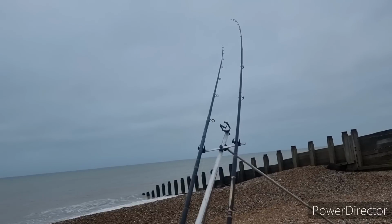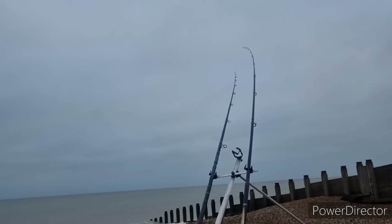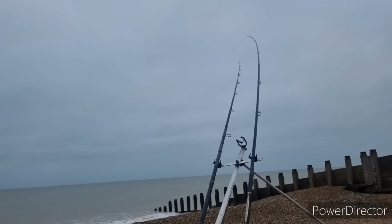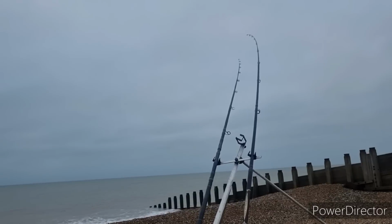But I think today's going to be one of them days we're just going to have to fish through them and hope that we find a different species, what we're looking for. If one of us catches a plaice today, I'll be happy. I don't care if it's me, don't care if it's Matt, I don't care if it's Joe, just as long as one of us gets a plaice.